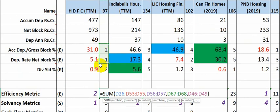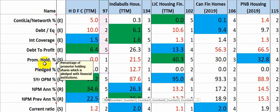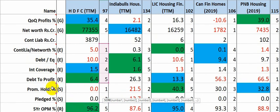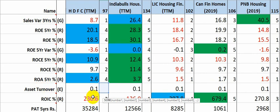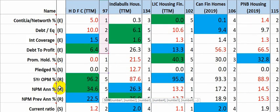Efficiency ratio is basically how the company is managing its depreciation on its gross block or its net block. Then we can also see how much the promoter holding has been pledged, or what is the holding of the promoters in the business, and how well they are managing their borrowings against the profit, against the equity, how well they are able to cover their interest cost, and so on. So these are the efficiency ratios, how well they have converted their assets into sales. These are the efficiency measures which show how well the management is doing.